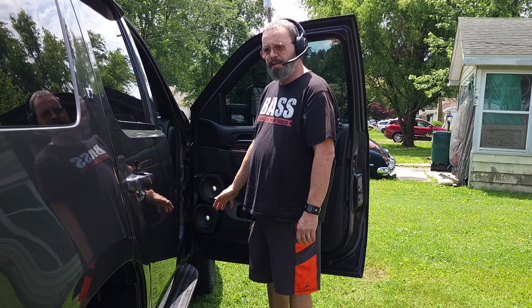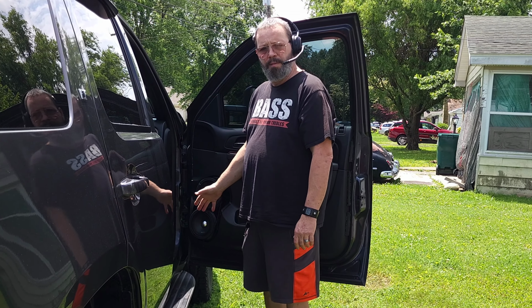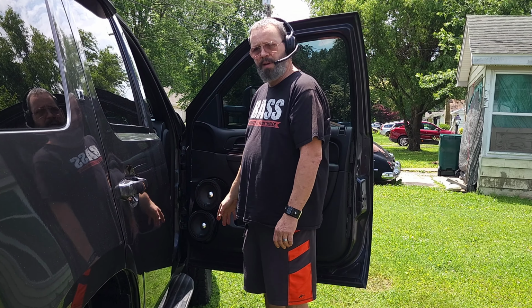And to be perfectly honest, they sound absolutely amazing, having your tweeter and the woofer located in the same exact location. It makes time alignment easier. It makes imaging easier. It just makes everything better.